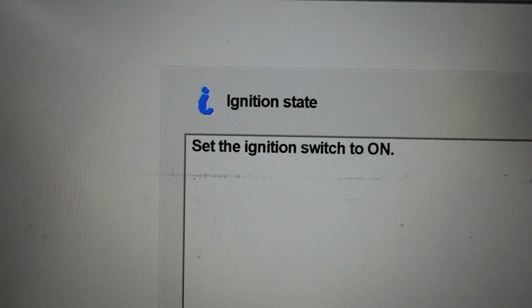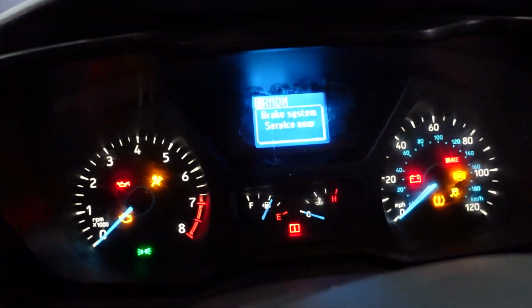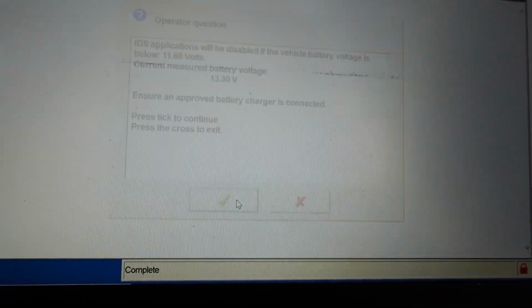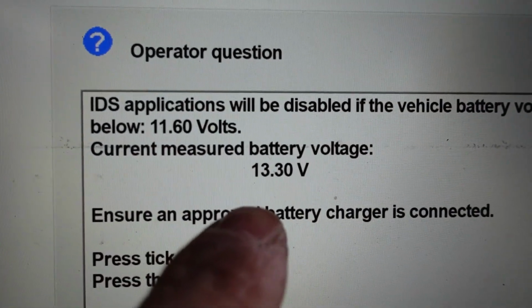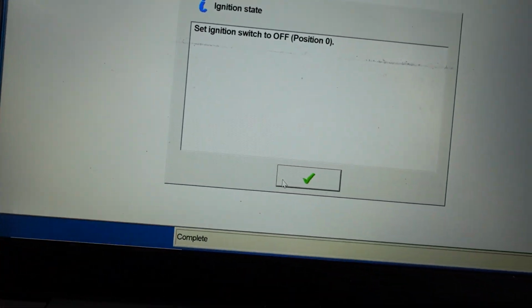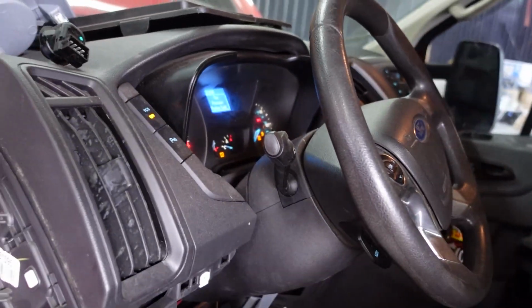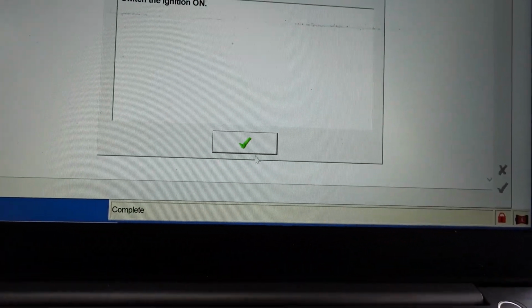And this is going to take a short time, so we still have our ignition on. I'm just going to go over here and show you the key is still on. We got dash lights, check engine light, airbag light, all the lights. It's actually all lit up like a Christmas tree right now, so that's okay. I'm going to hit the check mark. And it says that this application will be disabled if you drop below this. We're at 13.3 because I do have my maintainer on there. Guys, I always tell you, I always use my maintainer. Turn the ignition off. Keys off. And check. Set the ignition on. And I'm paying attention to whether the dash comes on or not, because it's always good that it comes on. That's a fact. And hit the check mark.